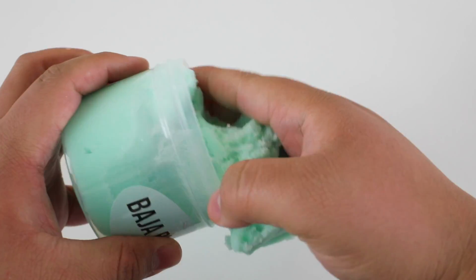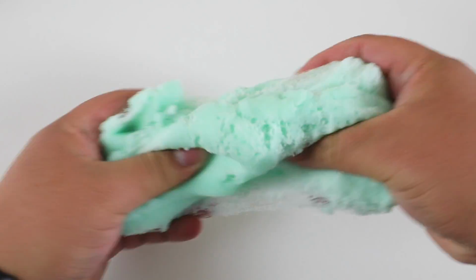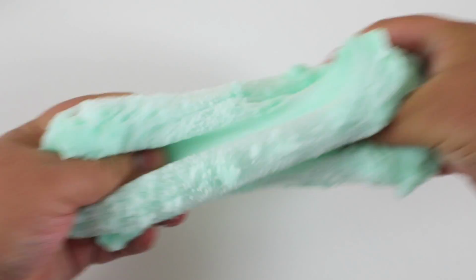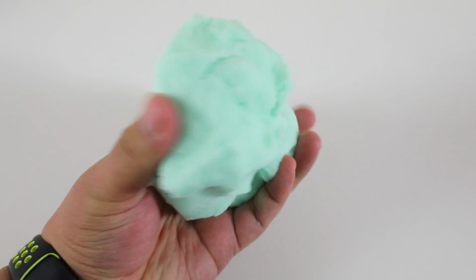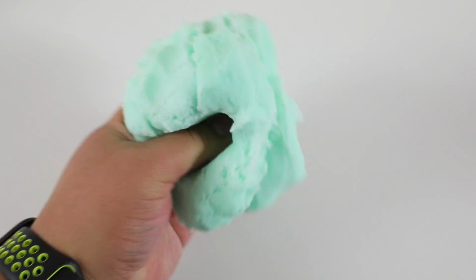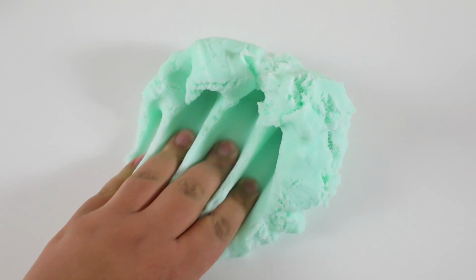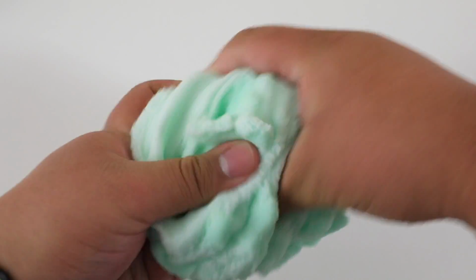It is a hybrid between an icy and a cloud slime, and if you haven't had one in recent times, we have revamped the texture. So it's a little more like a cloud slime. When you first play with it, you almost feel like it's super soft and it's just going to fall apart, but once you work with it a little bit, you can see it compacts very nicely. It's nice and holdable, or you can also drizzle it, just like a cloud slime.